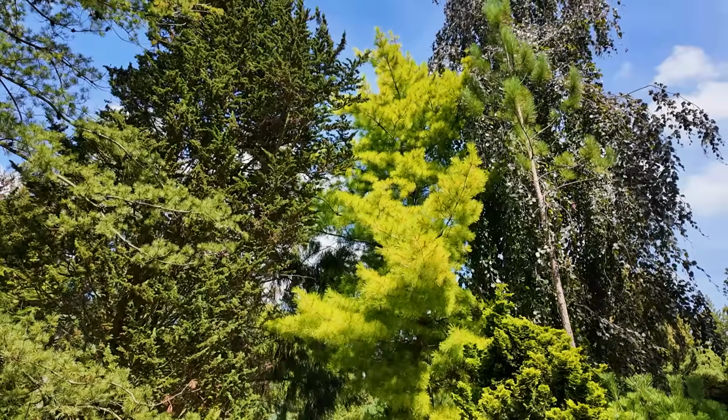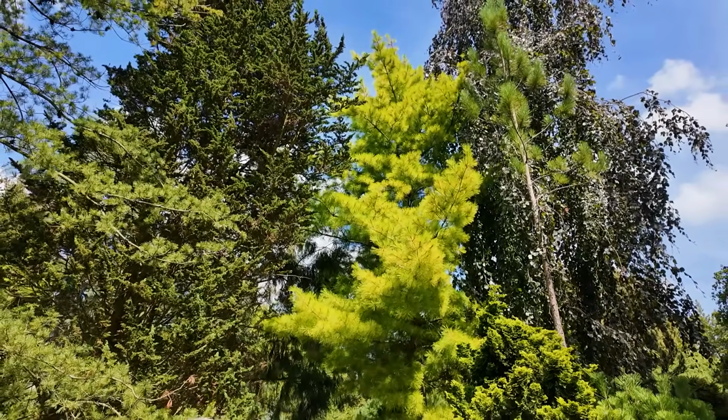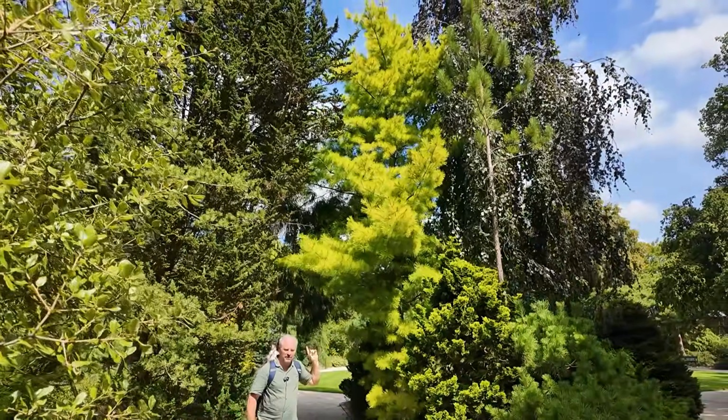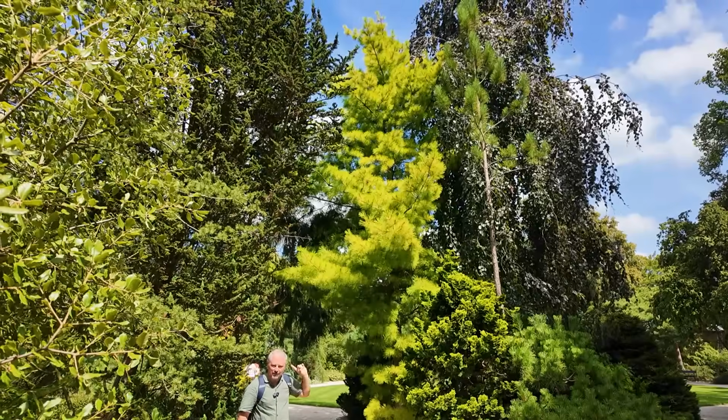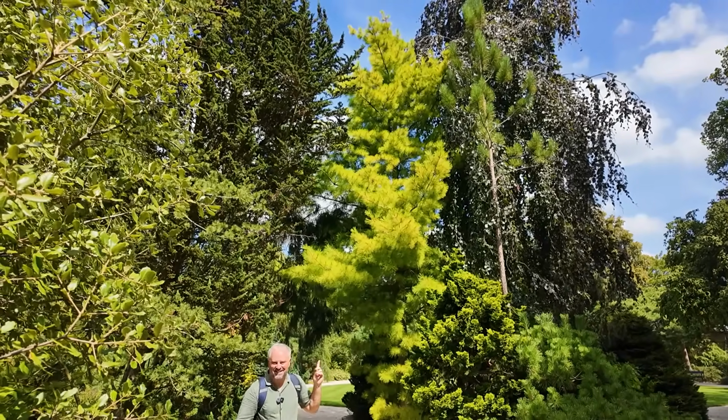This Pinus strobus is one of the coolest plants in this entire garden. We finished the video and then saw this. Look at this gold Pinus strobus. It's a little hot in our area for these. This one's called Louie, but if you're in an area where you can grow this, look at that thing. It's the brightest thing in this garden.